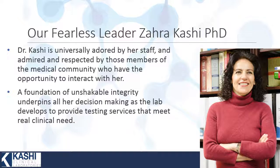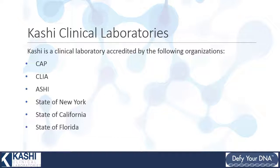At Kashi Clinical Laboratories, we are led by Dr. Kashi, who is a brilliant, dedicated, and respected scientist. She has worked hard to create an excellent facility that you as a provider can trust. Kashi Clinical Laboratories is a fully accredited laboratory in all 50 states, including New York, California, and Florida. We also provide services internationally.